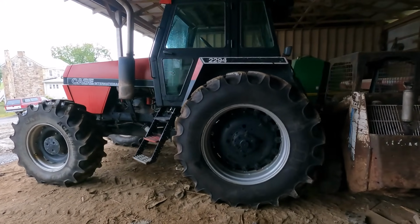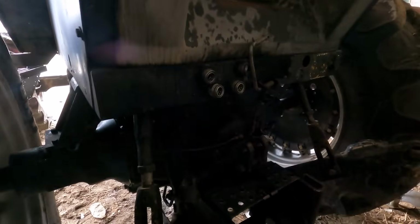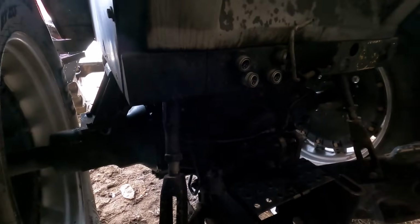There she is. Glad to have her home. So Marv had the axles pulled out. He had these bolts here, they all come out. And you take this whole housing and that off. And he had the power takeoff and that pulled out. And yeah, he had the whole rear end tore apart on this tractor to get that pin fixed.